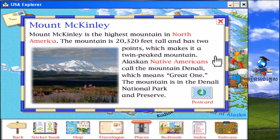Mount McKinley. Mount McKinley is the highest mountain in North America. The mountain is 20,320 feet tall and has two points, which makes it a twin-peaked mountain. Alaskan Native Americans call the mountain Denali, which means Great One. The mountain is in the Denali National Park and Preserve.